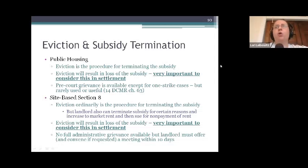There is a really draconian one-strike law with regard to public housing. I think we're getting to this later, but people don't have an opportunity to cure for drug and gun-related crimes committed, actually, anywhere. Fun fact: we have a case right now where someone's grandson committed a drug crime 20 miles away from the public housing complex, and they still brought a one-strike case against her, and they can.